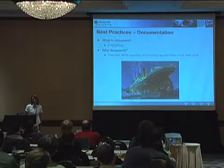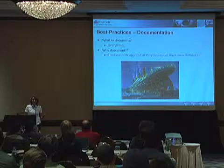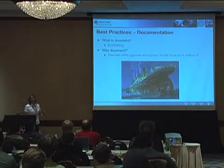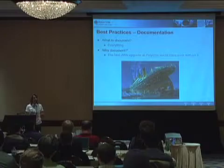Okay, documentation. So what do we document? We document everything, and I'll show you in a sec an example of that, as far as our JIRA implementation. And why document? Like the Titanic, I would not have a job if I hadn't documented, because at the last JIRA upgrade, which we did to 3.13.3, it was like 12 o'clock at night.